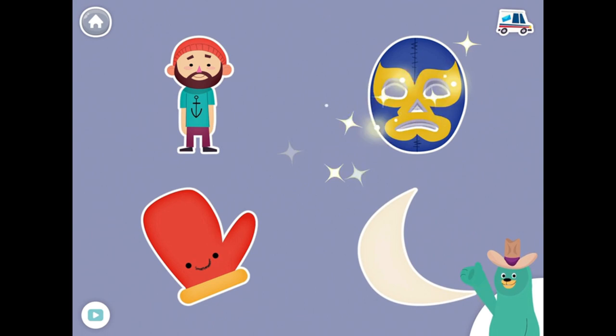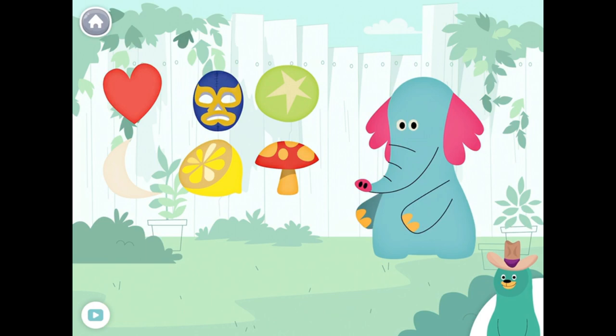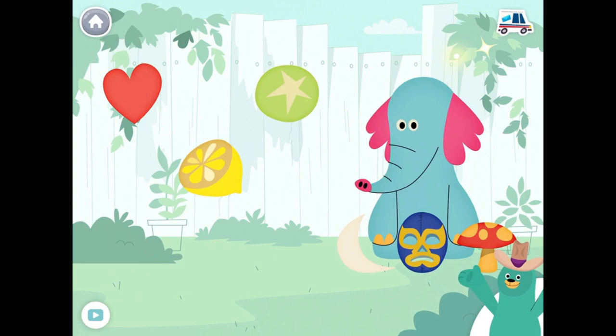Give all the things that start with the M sound to Olo. Mask. Moon. Mushroom. Yay! You found them!